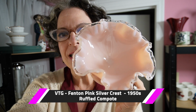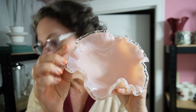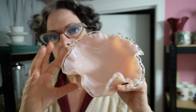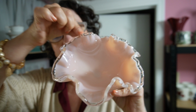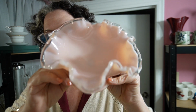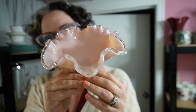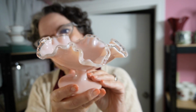Okay, so this is the pattern called Silvercrest. The Silvercrest is basically milk glass to which they added a clear band of glass on the edge. So basically they press the glass, and then while it's formed, right at the end, they add one ribbon of clear glass to it. Okay, so it's usually white, and I've sold a few in white. But they started making it in color. They have it in ivory color. I've never seen it in blue, but I know they've made it in pink.